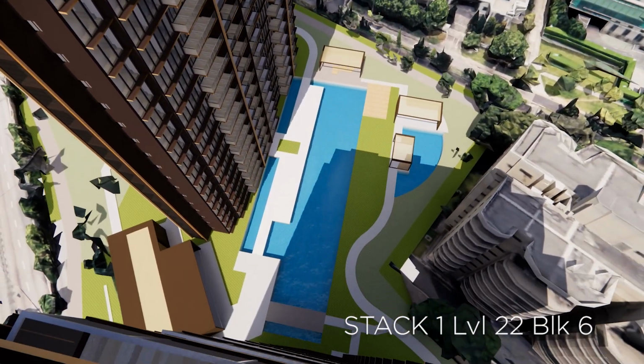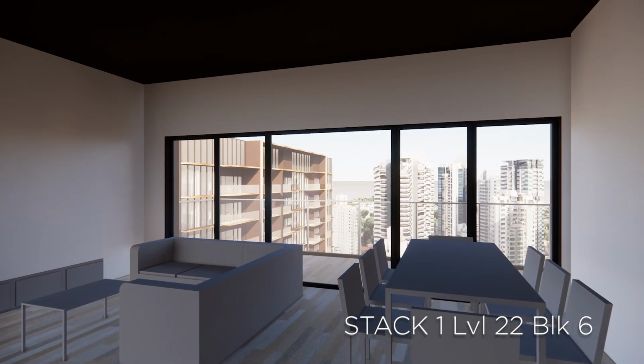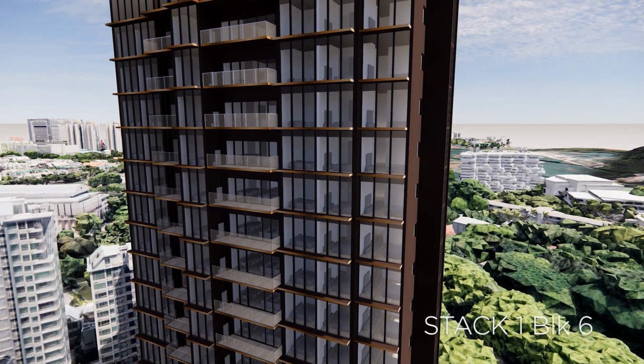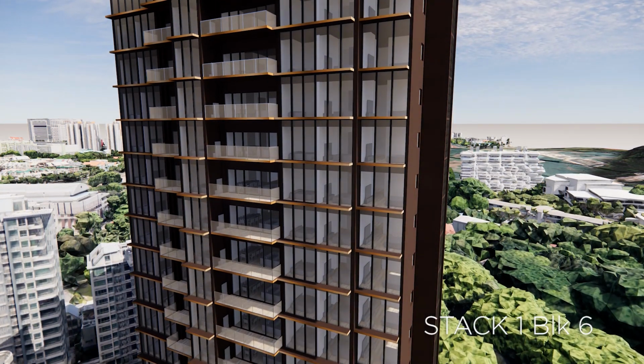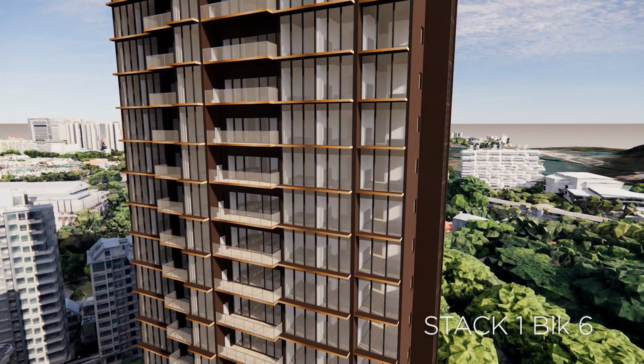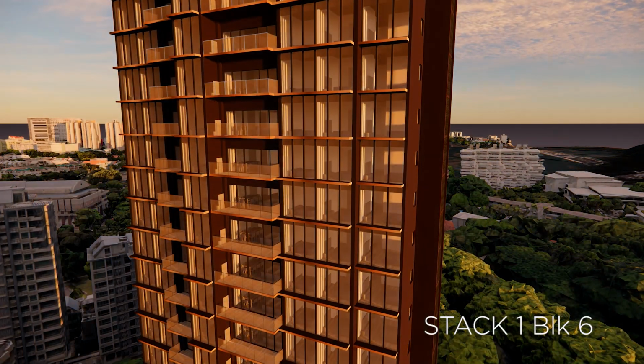However, as you can see from this sun analysis, Stack 1 receives almost 0 morning sun. That said, this stack does receive a fair bit of afternoon sun exposure from 3 p.m. onwards all the way to sunset. This might translate to a warmer afternoon. However, if it's not much concern to you, then I think installing zip tracks will probably help to shield off the heat a fair bit.